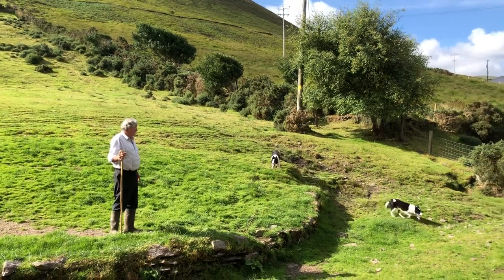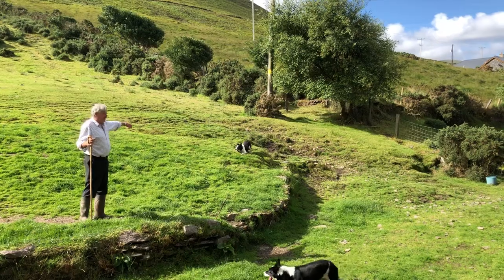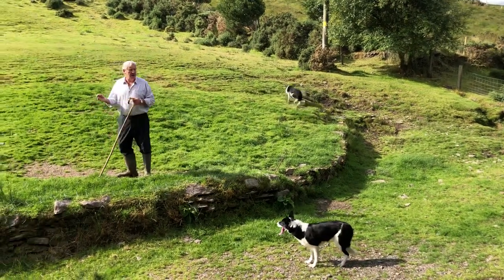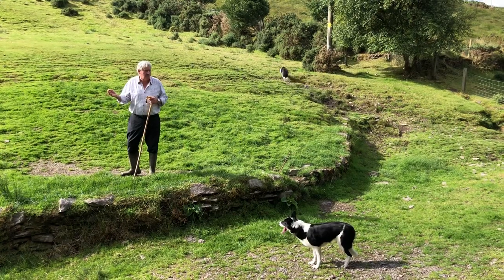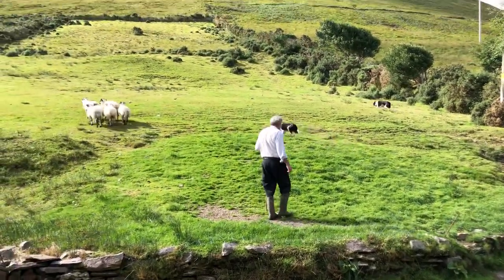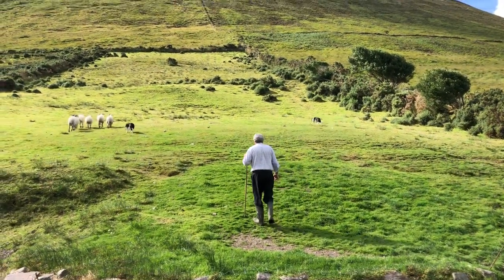How old are the dogs? Two is on the floor and six is right there. And how long does it take to train? I'm a man. I cannot multitask. Bear with me and we'll get to that for you in a minute. Down there.